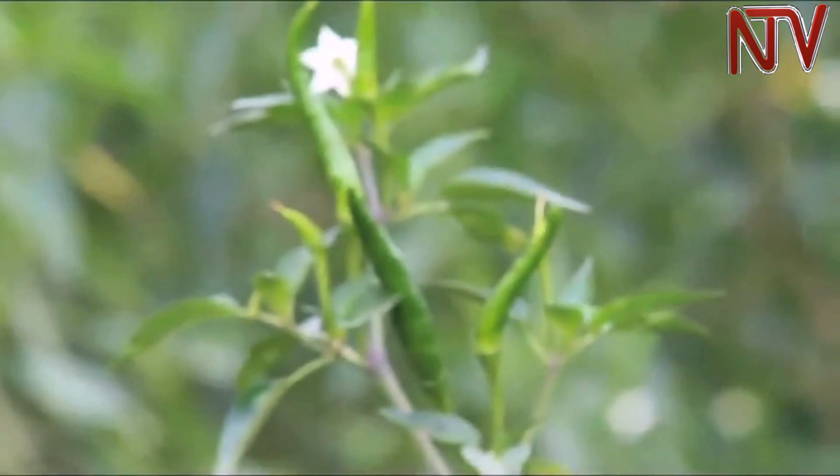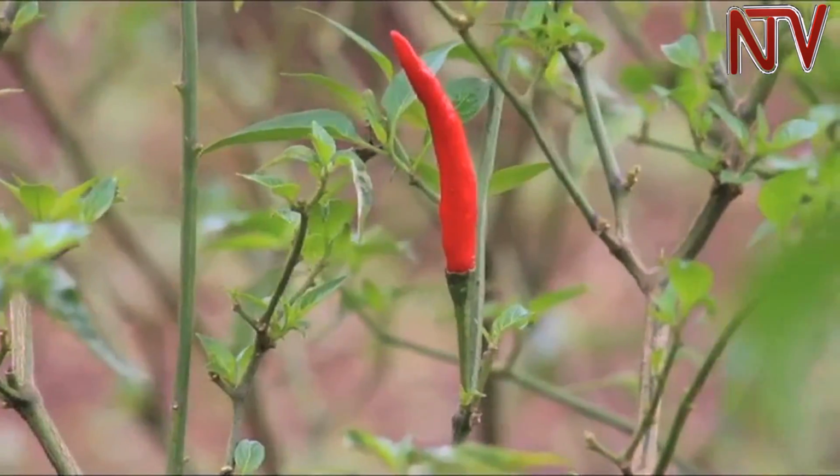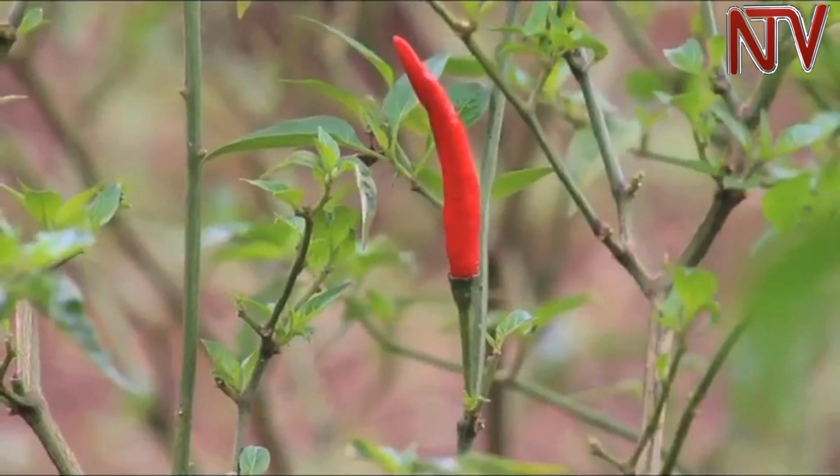In Uganda, very few people have ventured into growing it as a cash crop, partly because of lack of knowledge about its market and how to manage a successful chili farm.